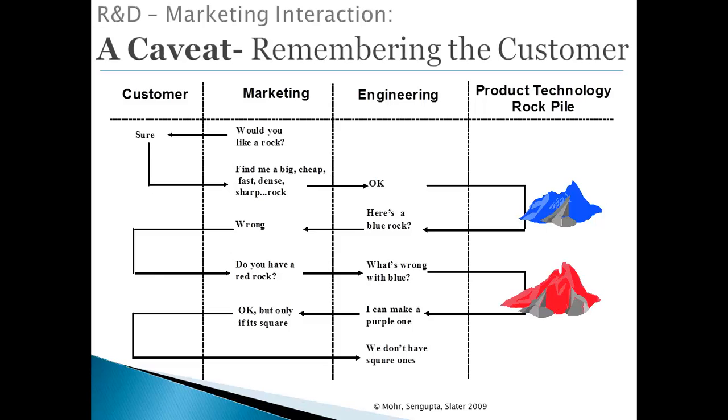Regardless of how productively marketing and R&D personnel interact, it is critically important to make sure that those interactions are grounded with a touch point in the marketplace. This little cartoon essentially says that if marketing and engineering are talking and they only ask the customer once, "Do you want our new technology?" and the customer says, "Sure," then marketing and engineering can go on and collaborate. But if they never ever have another touch point with the customer to ground that discussion, odds are they're going to get it wrong.